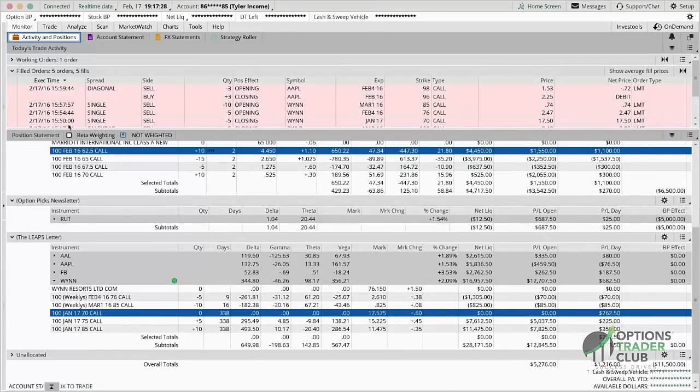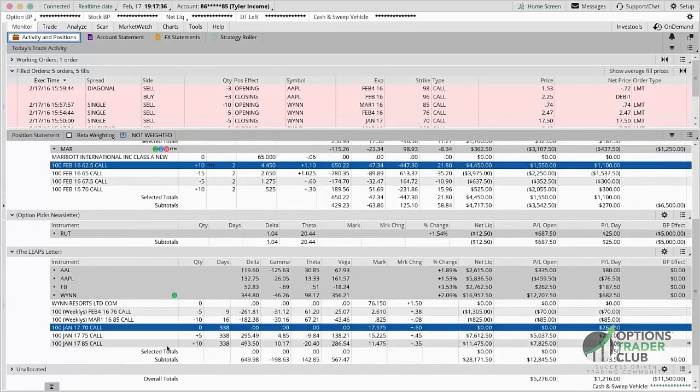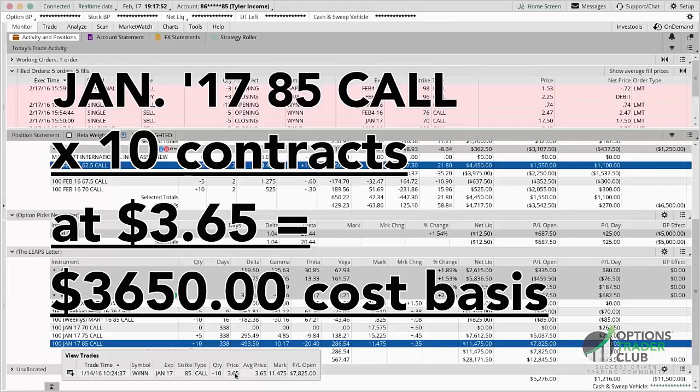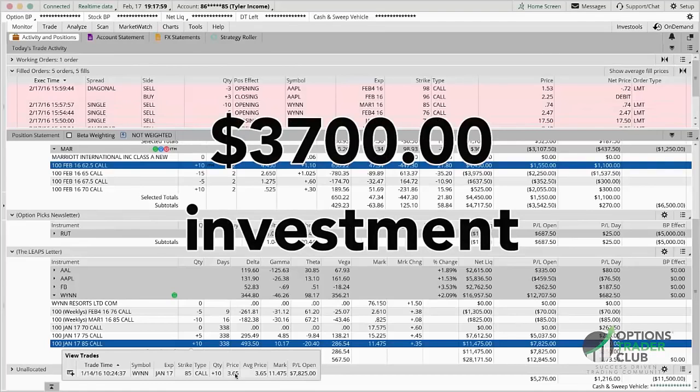This is where I can monitor my positions. These are all the LEAPS letter trades. I have a couple different ones on. The one we're talking about now is on WIN, and right here the January 85 calls. These were purchased on January 14th, 2016 at 10:24 a.m. and I purchased 10 of them at $3.65 a contract. That results in a $3,650 cost basis. So to round up for simple math and to factor in a few dollars in commissions, we'll say $3,700 was the entry cost into this particular trade.